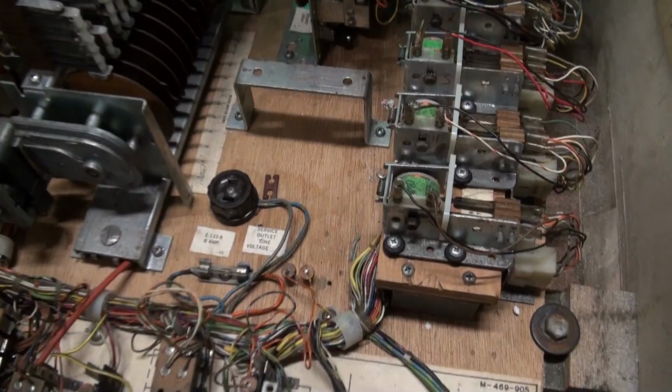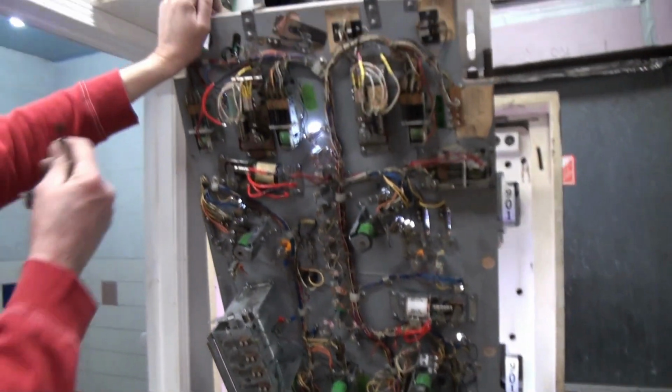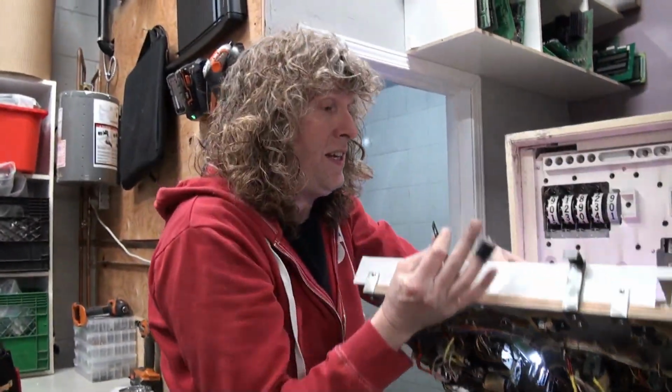Okay, I got you. So how old would a machine like this be? 1975. 75, yes. Wow.